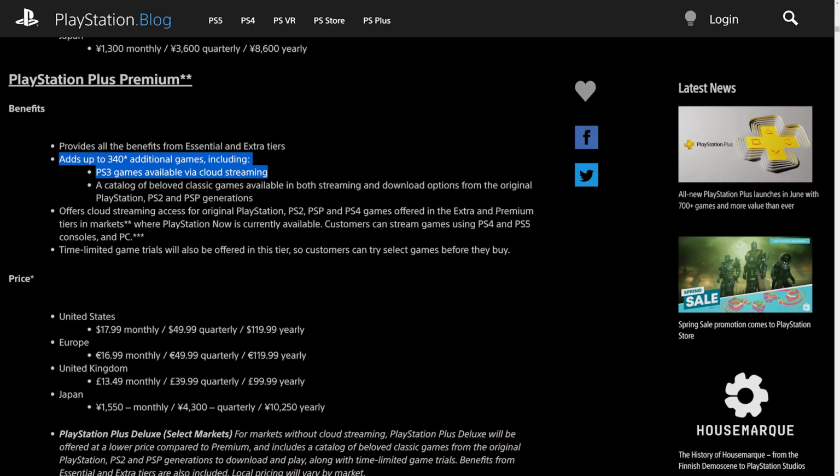PS4 and PS5 games. But the tier that I'm most interested in, and the one that we're going to talk about today, is the PlayStation Plus Premium at $17.99 a month. Now, this offers all the benefits of the previous tiers, including up to 340 additional classic games. PlayStation 3 games are available via cloud streaming, a catalog of beloved classic games available in both streaming and download options from the original PlayStation, PS2 and PSP generations.